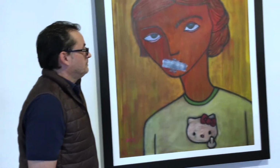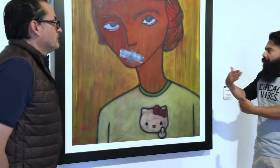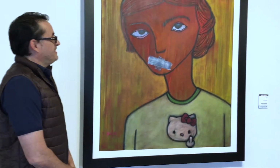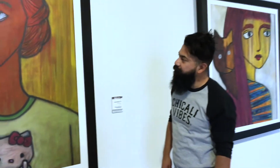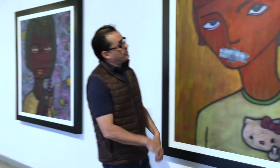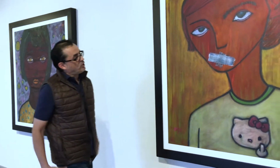It's covered because, let's put it this way, she's not being allowed to say something, or she said something so rude that she needs to be covered. Both things, in the same dilemma. All right. Yes. So I like the color palette, I like the textures in her face, her neck, the skin, the texture that it has on the background. I like the color palette a lot.